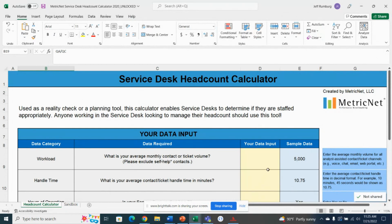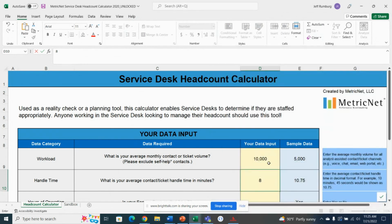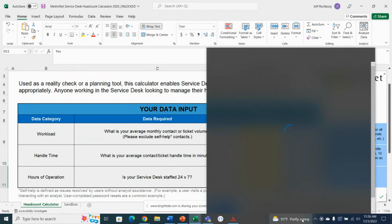And what we've done here is we've built logic and math into this calculator that makes it very easy to determine what your agent headcount should be, as well as what your indirect headcount should be. So I'm just going to make up some numbers. I'm going to assume that we get 10,000 tickets or contacts per month. I'm going to assume the handle time is 8 minutes. Not sure what happened there. And let's say that it is a 24/7 support operation.